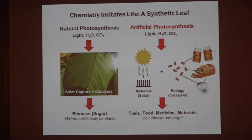The types of biology catalysts that we're using are from the same sort of yeast and bacteria that you would use to brew beer or bake bread or even make yogurt. We search for different types of interesting environmental organisms that we can domesticate, and then use those domesticated organisms in conjunction with the ability to solar power them. That's the combination that we want to carry out between the solar and catalysis. The materials will do the solar, the biology will do the catalysis.